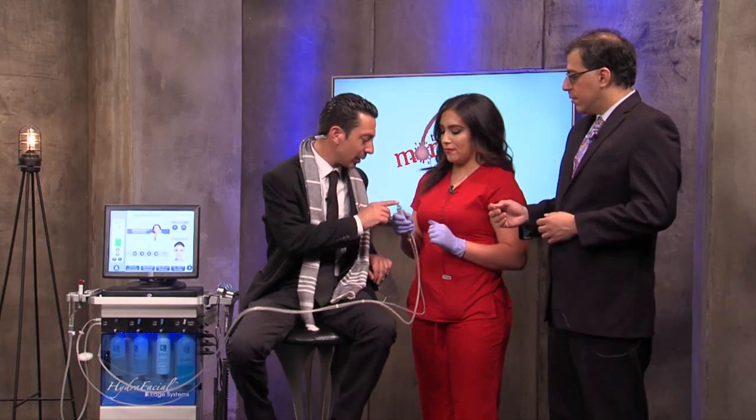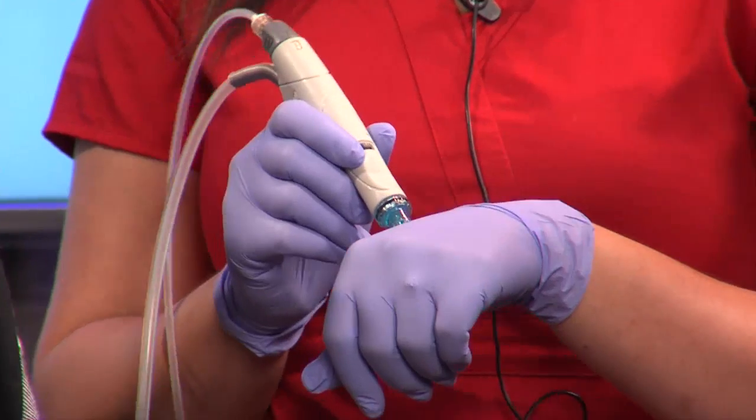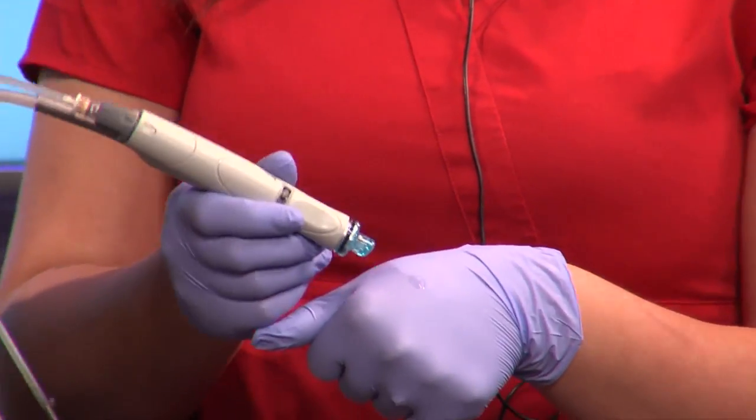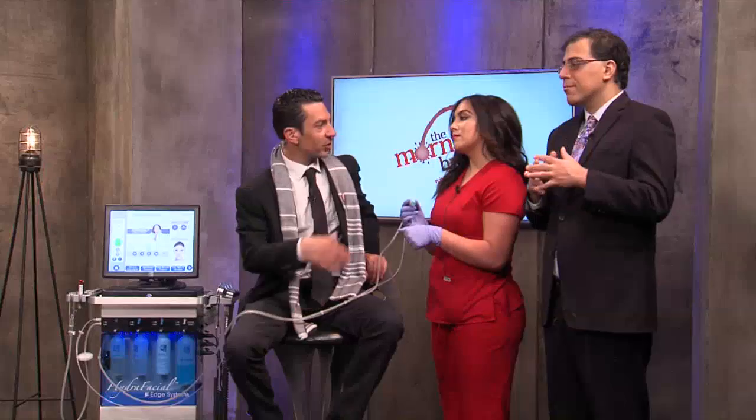So what does this do? It's blowing something out here. Right. These are proprietary tips, and they basically work to exfoliate the skin. As it's doing that, it uses suction and proprietary solutions to hydrate and bring antioxidants and other materials into the skin.